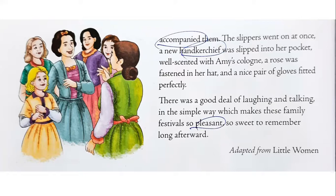A few more questions. What did Mrs. March do with the rose? Mrs. March put the rose in her hat. What did Mrs. March do with the gloves? Mrs. March wore the gloves. What did Mrs. March do with the handkerchief? Mrs. March slipped the handkerchief into her pocket. What makes family festivals so pleasant? The simple laughing and talking and sharing love makes family festivals so pleasant.